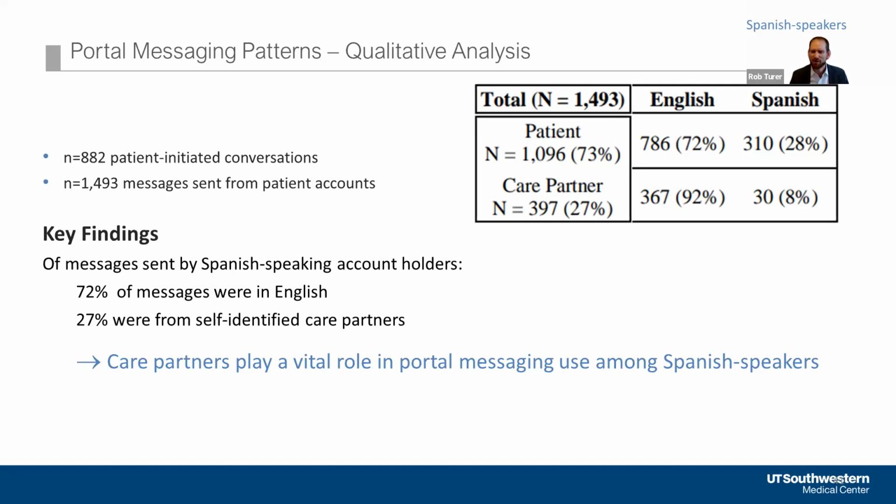We didn't really get into that here for this talk, but overwhelmingly, the responses from clinicians are concordant with the patient's initially sent message. And so that suggests that patients already know in advance that they're working with a Spanish-speaking or bilingual provider before they send the message in the first place. Now, care partners far more often messaged in English, suggesting, at least to us, that patients are using their English-speaking family members or friends to help them navigate the system.